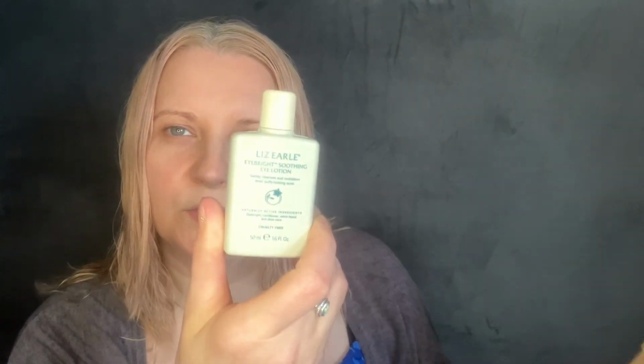We've got an Eye Bright Soothing Eye Lotion. Yeah, Eye Bright Soothing Eye Lotion, and that is 50ml. And this says, gently cleanses and revitalises tired, puffy looking eyes. And it says it's got Eye Bright, whatever that is, cornflower, witch hazel and aloe vera. And what does it say to do? How to use: twist up cap, apply to cotton pads before sweeping over eyelids for a soothing compress. Soak 2 cotton pads in Eye Bright, place over eyes and relax for 5 to 10 minutes.